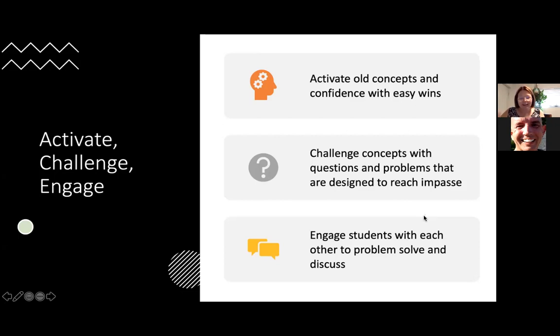And then at the moment of impasse, that's actually a fantastic time to engage students with each other to solve problems and discuss, because them talking it out with each other, and then when they're done, you layering in a little bit of details is the best way to deliver that information.